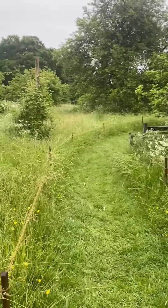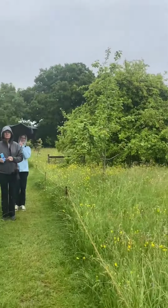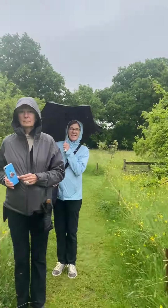Pretty wet here today, but that's okay because it's England. If you're in England, you're bound to be wet. But I think I'm going to follow this pathway down here and just see what we have. More of the same, I think. But pretty cool. And we have two young ladies here. This is going on YouTube, by the way, ladies.